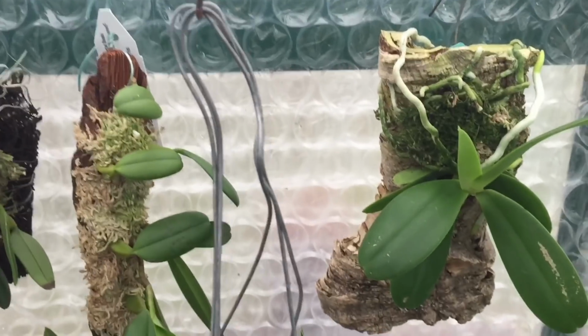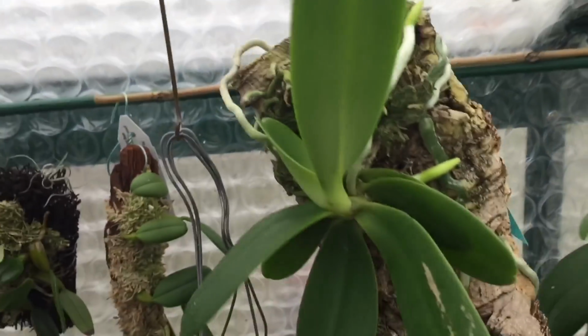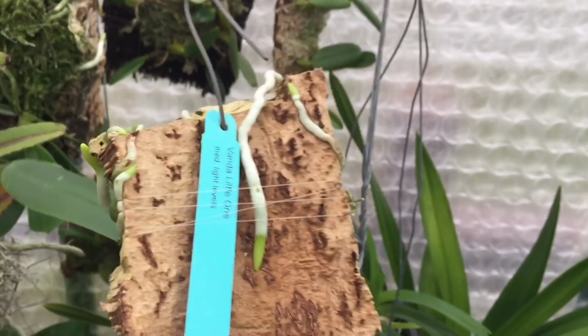Growing well. This one, named Little One, a hybrid between Phalaenopsis and Vanda. I have had it for a year or so. Got it at Marlowe Orchids in New York.